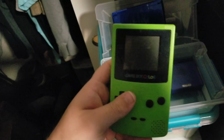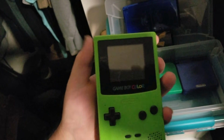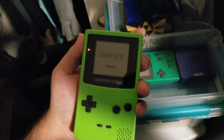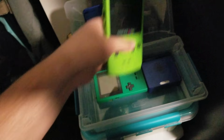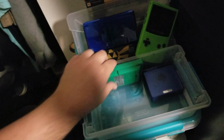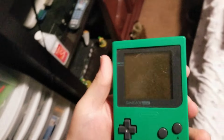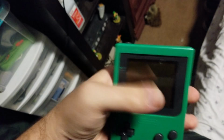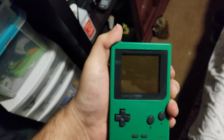Here we have the Game Boy Color. It works. There's just no game in it. Also, probably no batteries. Oh, there are batteries. There's just not a game in it. All of these work, by the way, except for this one. This one's questionable. Here we have a modded Game Boy Pocket. I didn't mod it myself. I bought it off of a modder on eBay. What he did was put a backlight on it.